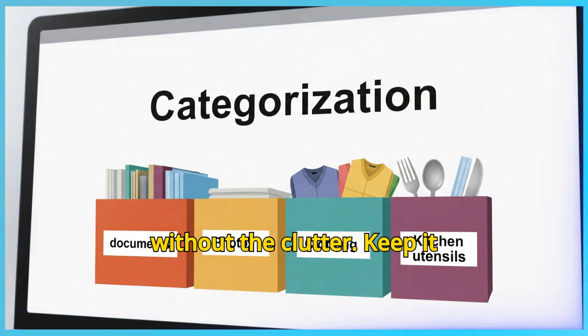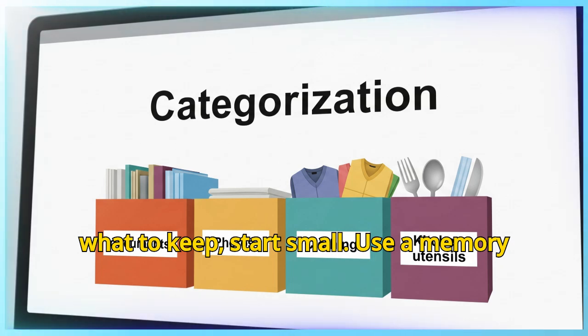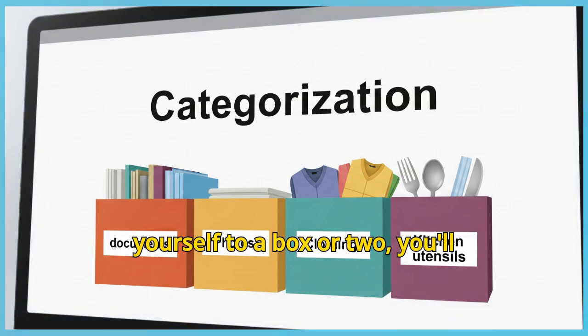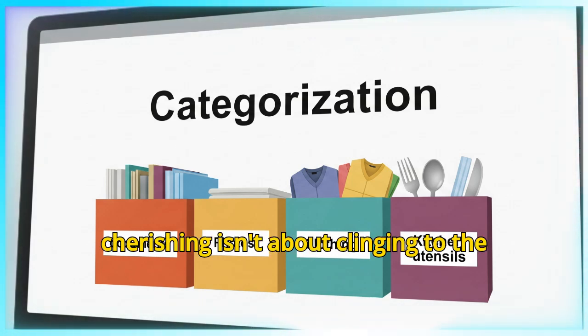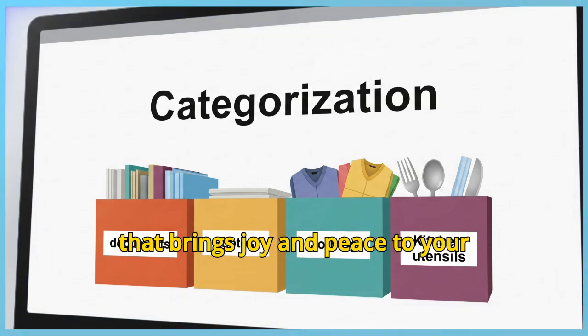Pro tip: keep it manageable. If you're feeling torn about what to keep, start small. Use a memory box, a single container where you store items that hold deep meaning. By limiting yourself to a box or two, you'll naturally focus on what's most important, while letting go of the rest. Remember this: cherishing isn't about clinging to the past, it's about celebrating it in a way that brings joy and peace to your present.